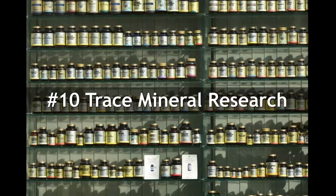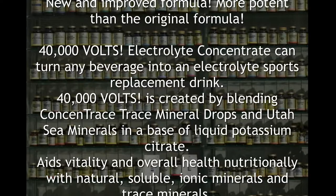And then lastly, a trace mineral that we love is called Trace Mineral Research. It's new and improved. It's a potent formula. It says 400,000 volts of electrolytes can really cause your body to create energy. Because really, at the end of the day, when you're making ATP, you need to have enough minerals and vitamins to help with that Krebs cycle and all those cellular reactions that need these trace minerals, and that's why they call it 40,000 volts. And it also has sea minerals, and it aids in basically the vitality of everything.